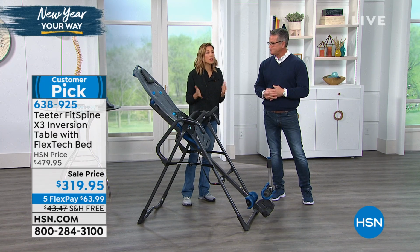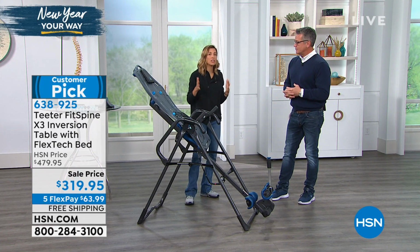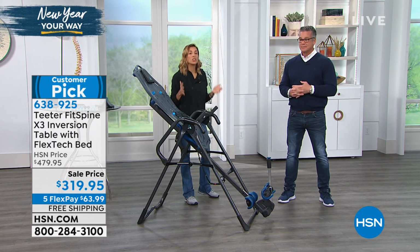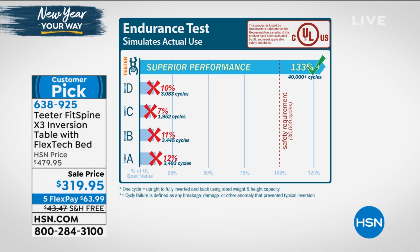Yeah. But let's talk about safety, because you brought it up. And I think it's critical, because every single other table out there that's come as a result of our success, they use the wrong steel, right? So we're gonna show you a chart, which is one of the tests that UL put together for inversion tables. We are the only brand that meets the UL standard for inversion. Now, UL does have other tests, but some of them are just very basic. Yeah. This is for inversion tables.